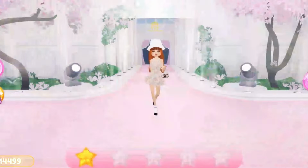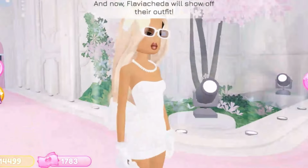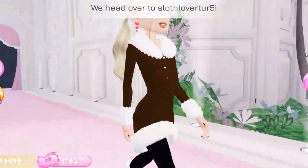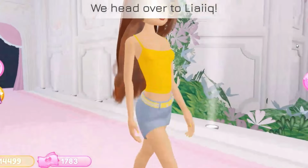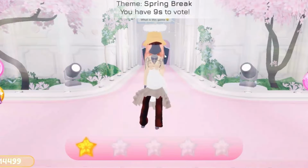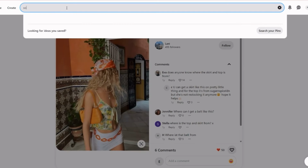I like this one, just something is a little off, but it's stunning. Basic, but pretty. Cute, love the flower. It's cute. The brown is just not my choice, but good job either way. I really like this. The yellow and denim looks so good. I don't know about this one, guys. We didn't place sadly. Theme is softy, so let's search it up.